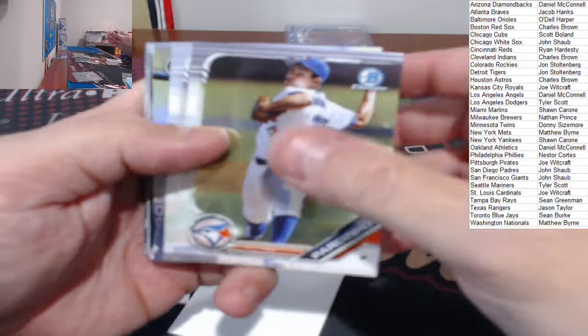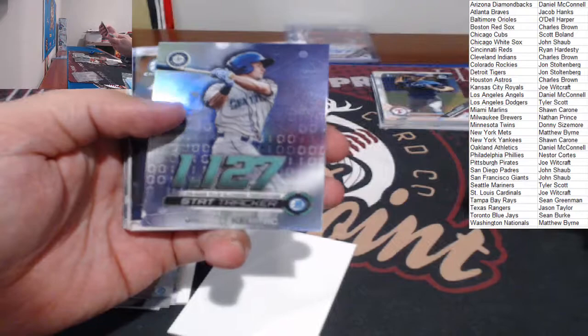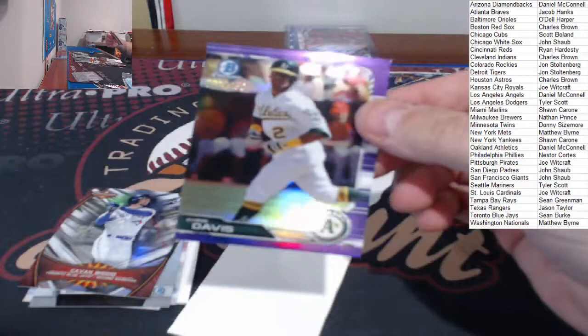Alzolay for the Cubbies. Kelenic for the Mariners. Altuve, Anderson. Cabrera, purple to 250, Chris Davis for the Athletics.